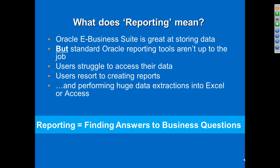The problem is that a lot of the historic solutions and the solutions that still exist around Oracle e-Business Suite is that you still have to rely on IT if you want to ask some sorts of particular questions. So you can easily be in a position where you say, well, I can't wait for that, I'll develop my own report as an interim measure, or I'll dump the information into Excel and I'll analyse it through that. So it's because people aren't getting the self-service capabilities they need.